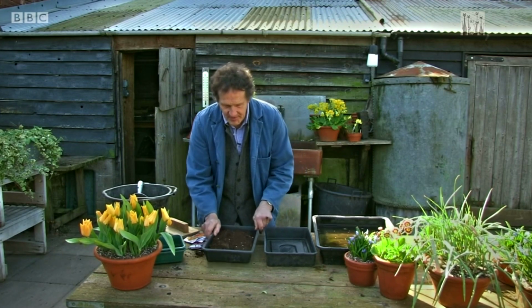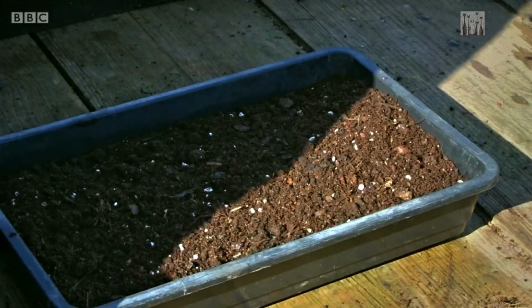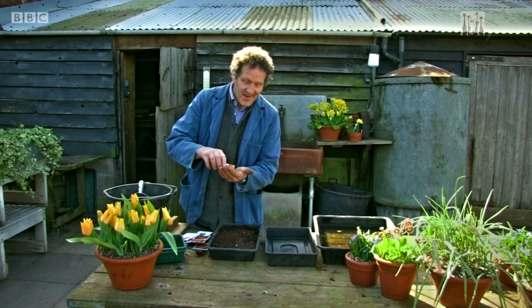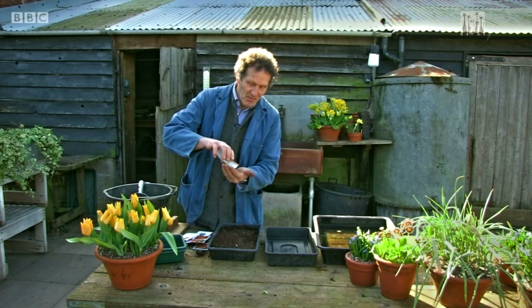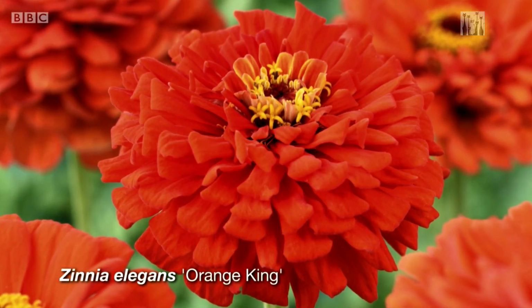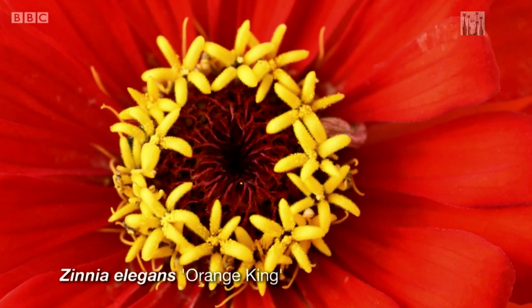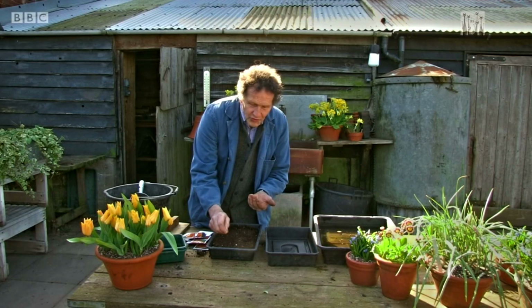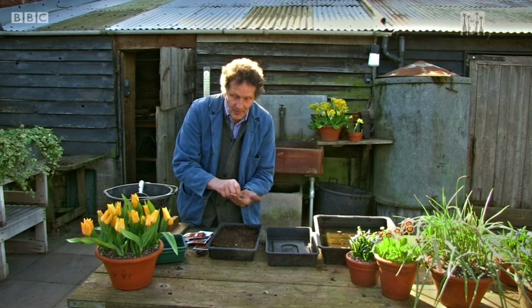Break up any big lumps, and I just shake it down so it's nice and smooth. This is a variety called Orange King. Now, orange is one of those colours that divides people. I think that it's the perfect foil for the purples and the blues that are at their best in late summer and early autumn. As with all seeds, sow them thinly.